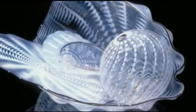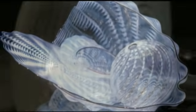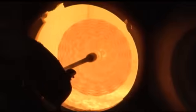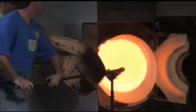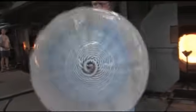Now, glass is defined as a super-cooled liquid, and it's transparent, like water. And so the idea that the objects end up looking like they came from the sea is no accident. It is almost like water itself. So when you're making and blowing and forming the glass, if you want to push it towards an organic form as if it came from the sea, it happens just naturally.